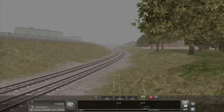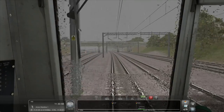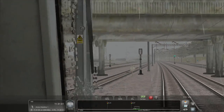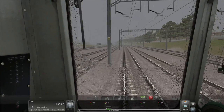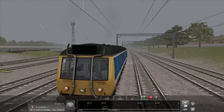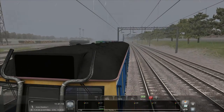Fun fact. This line goes up to and connects to the North London lines. There you go. Right, here we go. Lovely stuff. Some freight action going on in those sidings there, which is interesting. Now the train's just accelerating up to top speed. Obviously, it won't do that because we've got to stop at Acton Main Line, but there we go. God, listen to that as the exhaust rumbles out. It's a very odd sound.